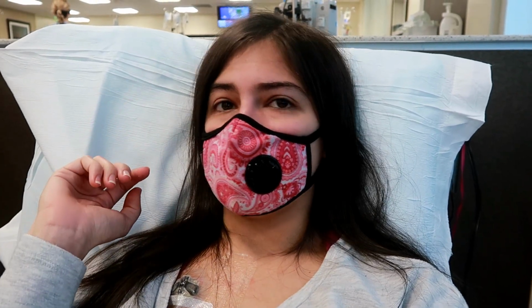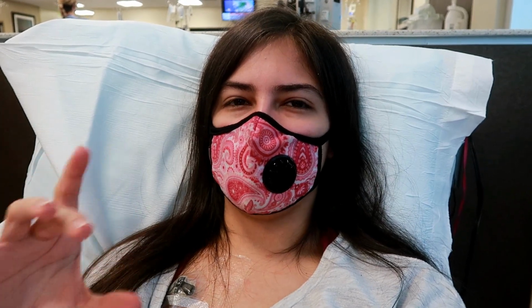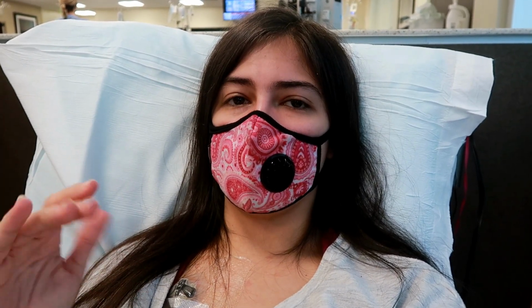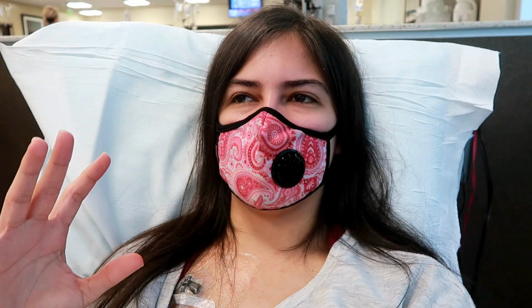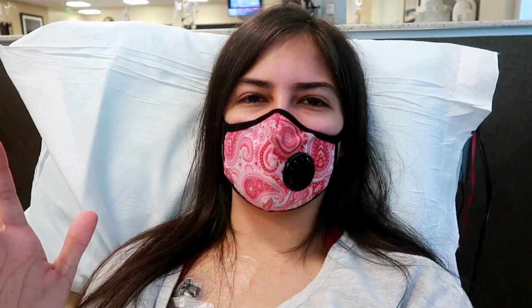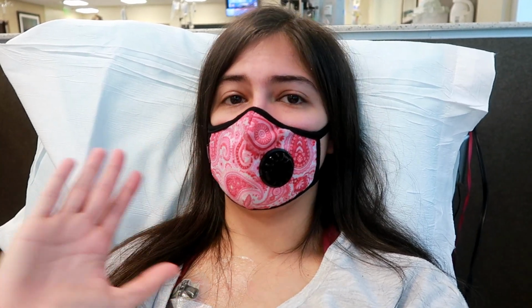So anyways, I'm being bumped up in the rate. We started really slow at 20 milliliters an hour with the IVIG, and every 30 minutes they take my vitals and bump it up. I think my goal rate is around 125 milliliters an hour. So we're bumping it up slowly. We've bumped it up twice now, and things are still going well.